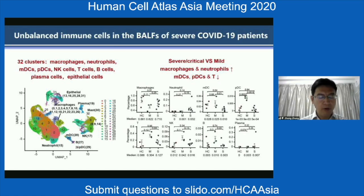More importantly, we found the macrophage and neutrophil proportion was increased in the BALF from severe patients as compared to the mild patients. By contrast, the MDC, PDC, and T cells were largely reduced in the severe patients. So this data shows that there are unbalanced immune cells in the BALF of the severe patients.